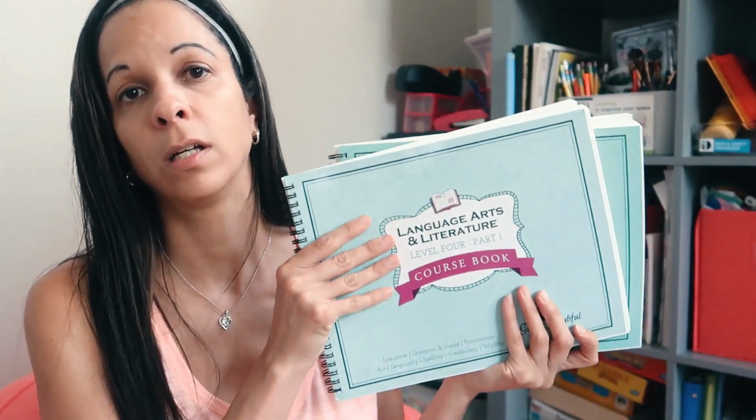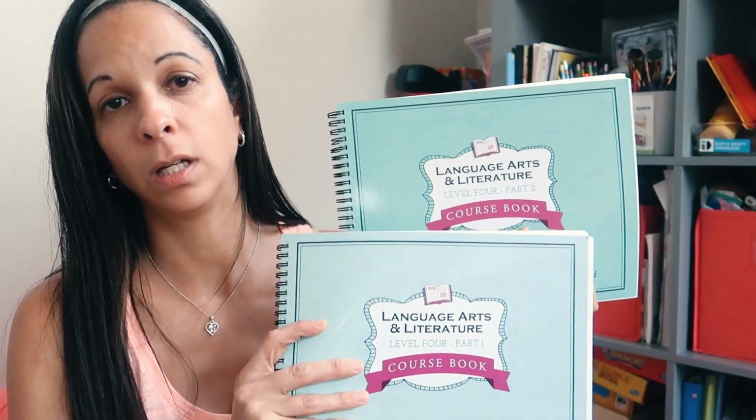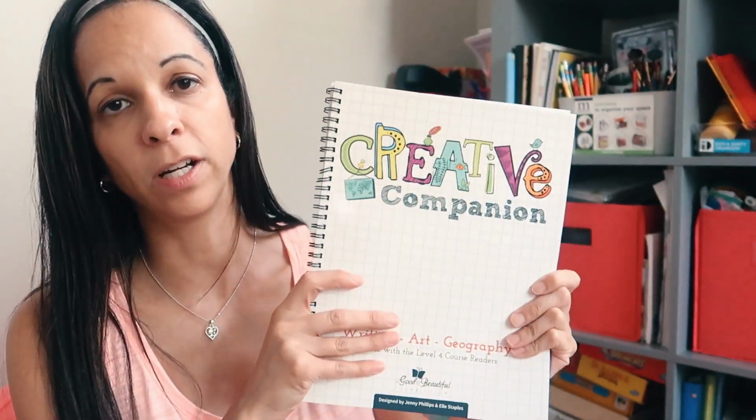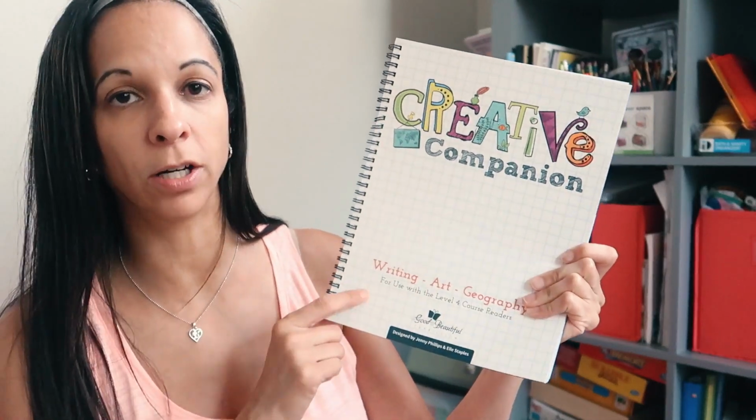So The Good and the Beautiful language arts includes literature, grammar and usage, punctuation, art, geography, spelling, vocabulary, and writing. That's one of the main things that sold me on this curriculum, is that I was going from using stacks of books for language arts to just one course. So we are using The Good and the Beautiful level 4. It comes with 2 course books, a creative companion, and then here's where the writing, art, and geography are. There's no readers included in the level 4 course because all the readers are in here.